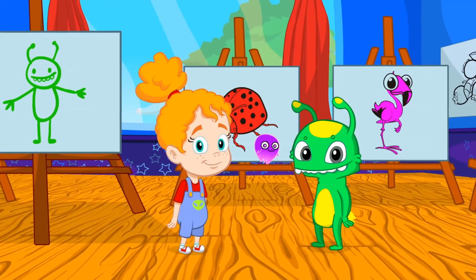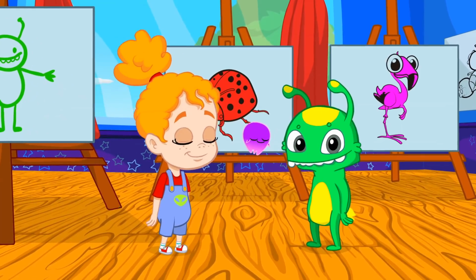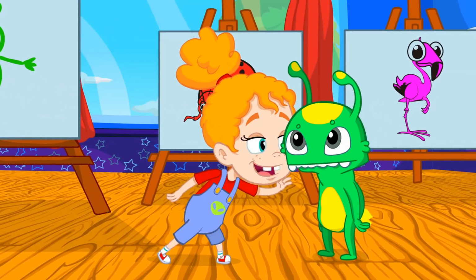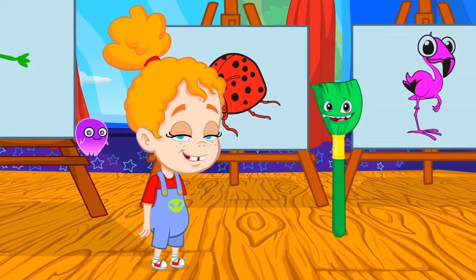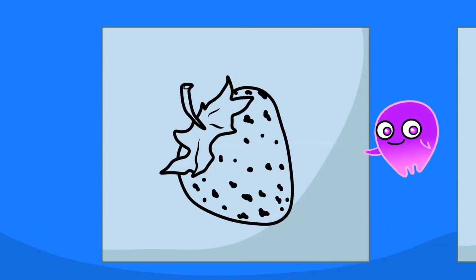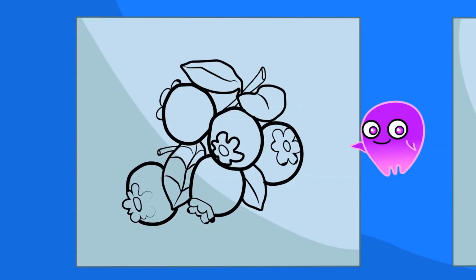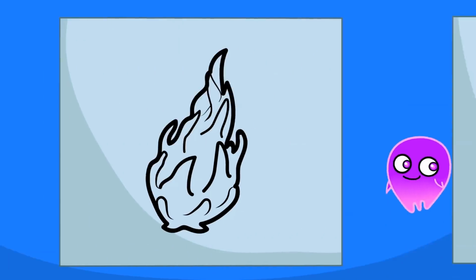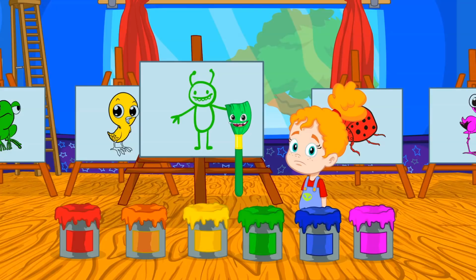I think you know all the colors perfectly. Do you want to try with the fruits? Groovy, you now all by yourself. With a little help, it's okay too. We have tangerine, strawberry, banana, blueberries, papaya, and kiwi. What color is the tangerine?